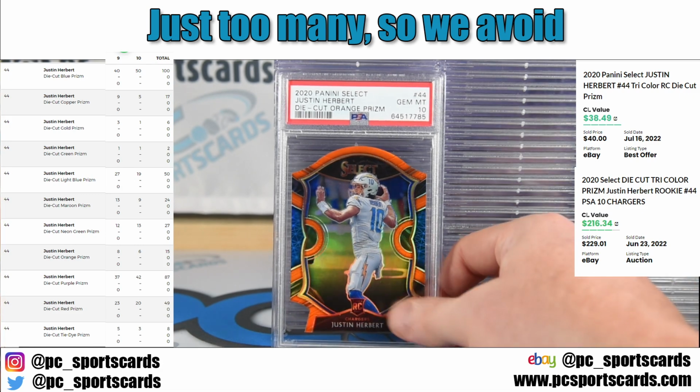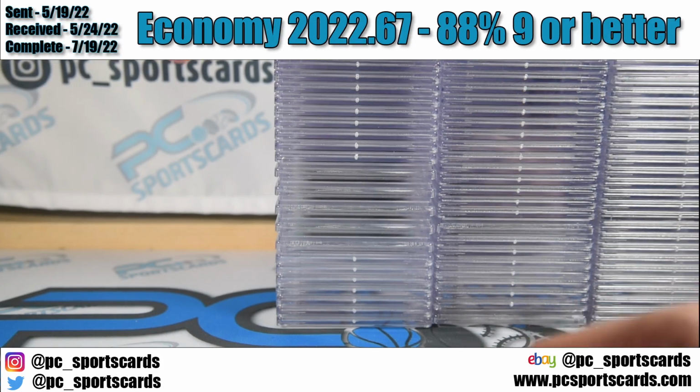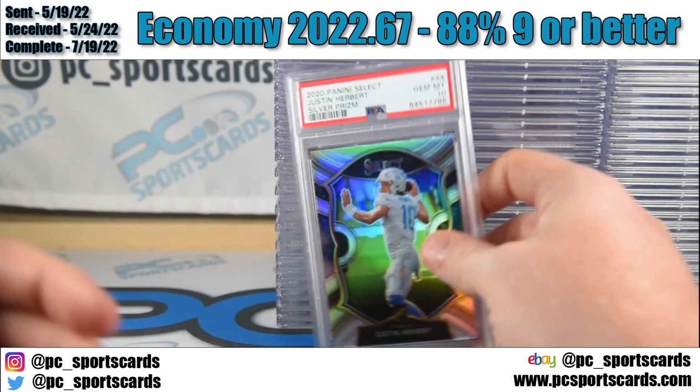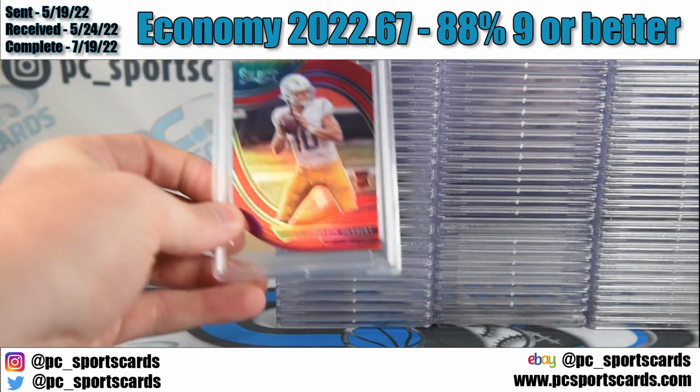I don't know why somebody would buy it. Since I personally can't see somebody paying more for a slab, even though we saw they do, and since I personally don't understand it, I avoid it. I don't get into stuff that I don't understand.